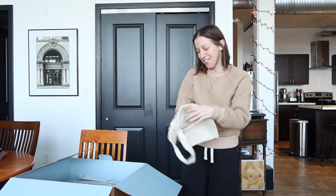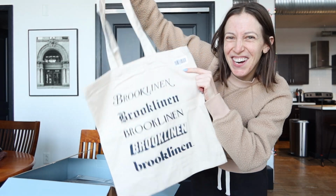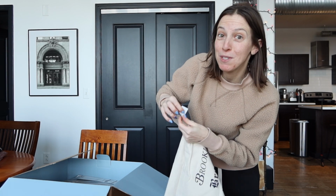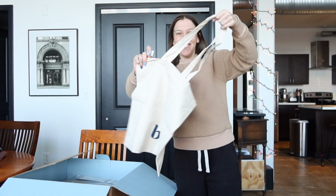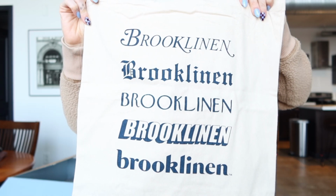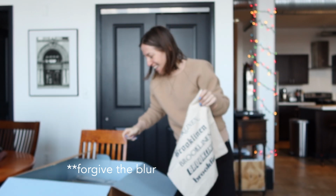So first things first, we got this fun Brooklinen tote as a thank you for our order because we spent so much money. So we've got a fun new tote bag. That's item number one. Now we can really get into the haul.